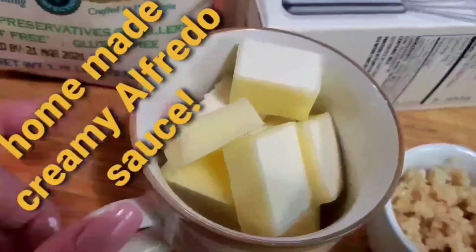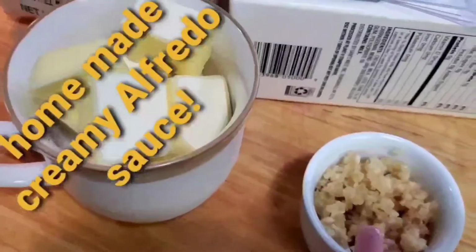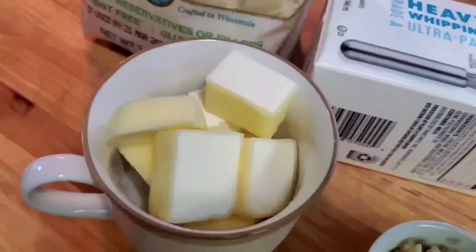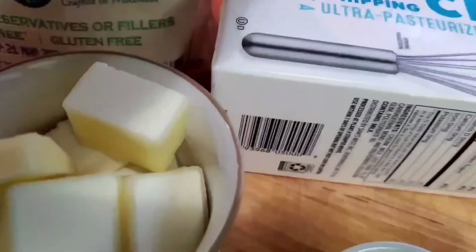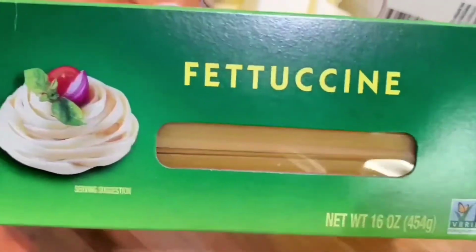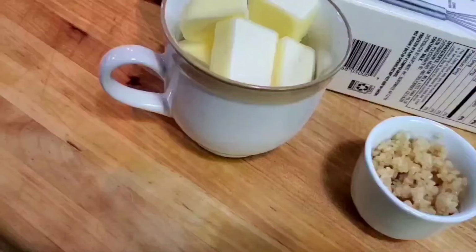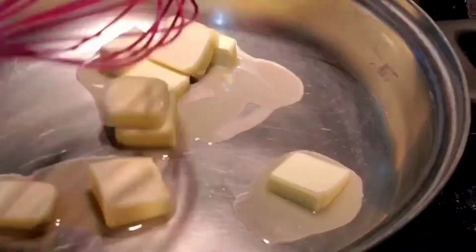I have here like a half a cup of butter. I just cut it up. And then about 2 cloves of garlic. I use the mince, so it's about like a tablespoon and a half. And I'm gonna start doing this while I have the pot boiling for my fettuccine noodles. I always like to use fettuccine noodles because it's a different texture from spaghetti. So I'm gonna start doing the noodles for now. Excuse me, the pasta. While I have the pot boiling for my noodles, I am melting the half a cup of butter over medium heat.